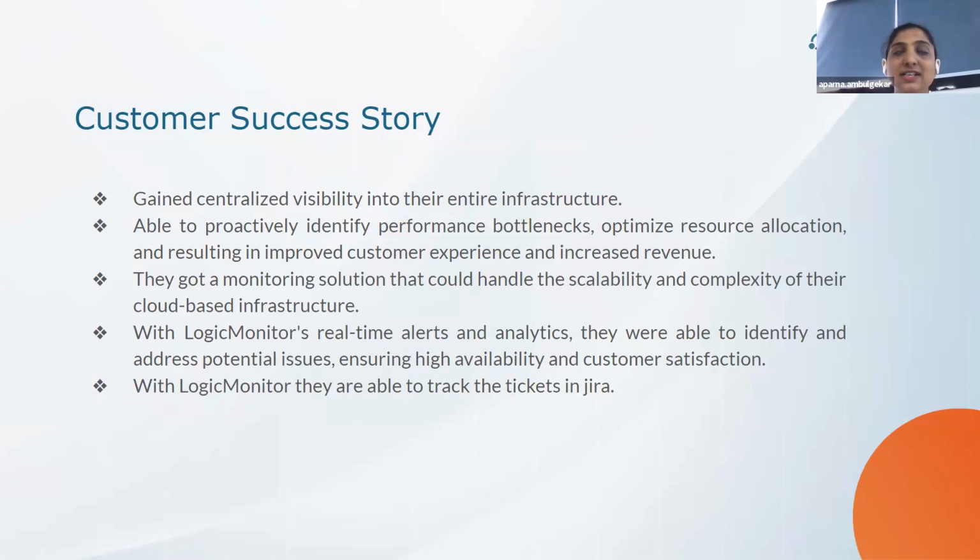Another thing, as Jack told, is that LogicMonitor can be easily scaled to different resources, and it has more than 2000 templates available, so you don't need to do the monitoring implementation from scratch. You can easily use those templates to implement a monitoring service. With LogicMonitor's real-time alerts and analytics, we can identify potential issues at an earlier stage, and you can ensure high availability and customer satisfaction with the help of that alerting and immediate resolution.